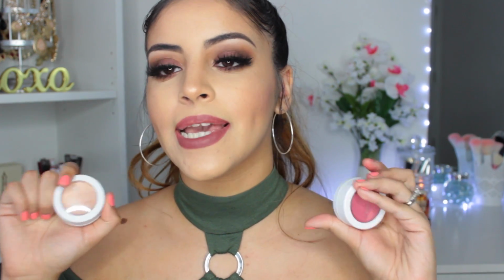Colourpop is one of my favorite brands for cheek products, and specifically my blushes and highlights. Highlights are amazing from Colourpop. If you're going to try any of these Super Shock cheeks, you definitely need to try out the highlights because they're just that good.